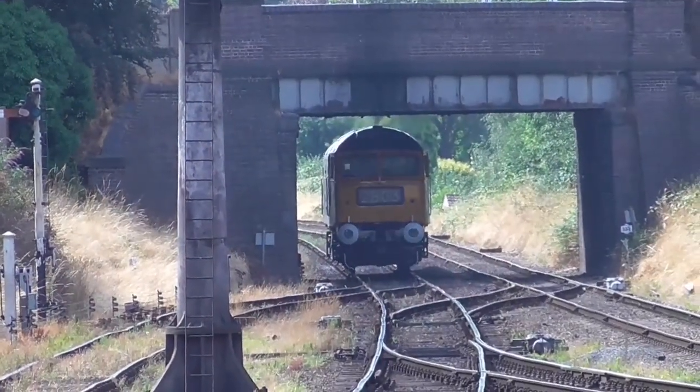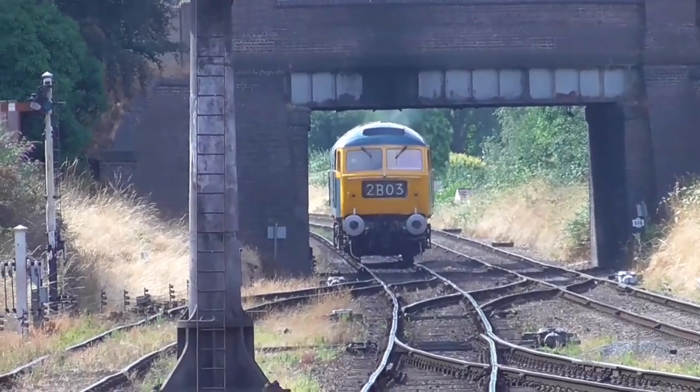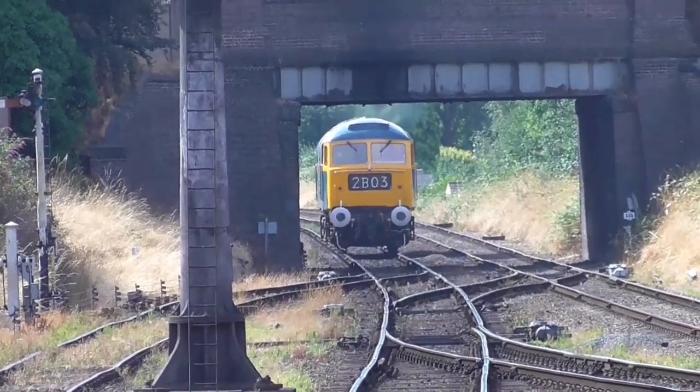We are going to catch this fresh out of the box Class 47 down the line, and it's going to be our main focus on our August trip today.